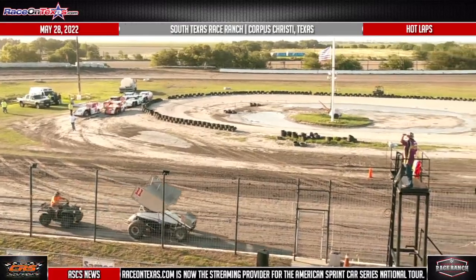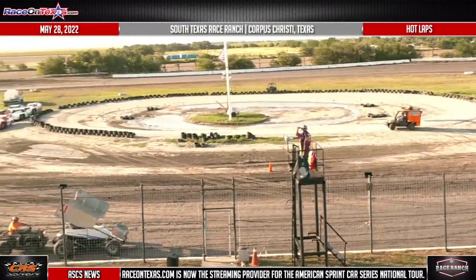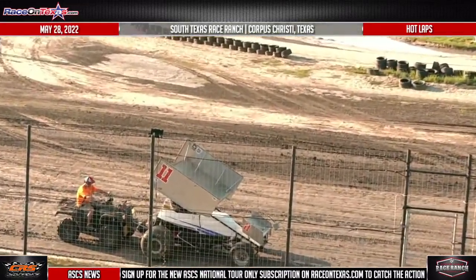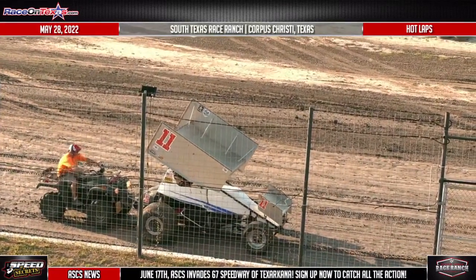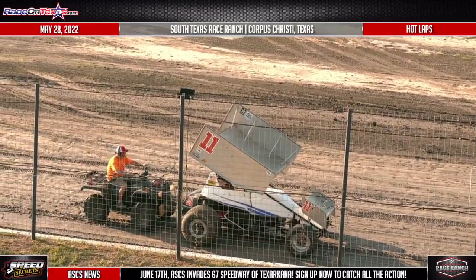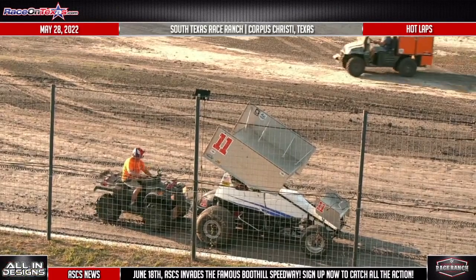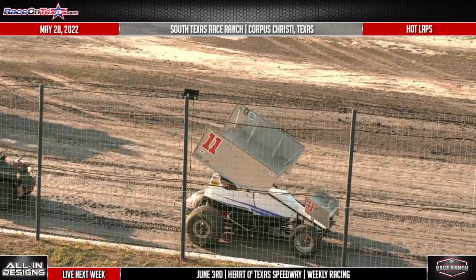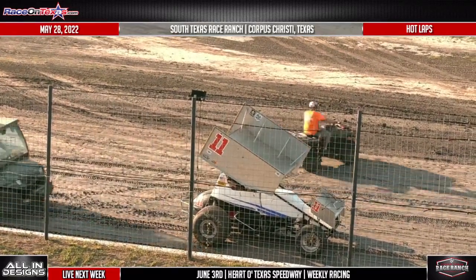All right, you can see these guys need a little help getting going. That's a direct drive car, so they don't have a starter in them. So they're going to get a push to get going here. And, yeah, a little bit of a wet track here. Having a little trouble getting that one pushed to get started. Going to need something a little stronger than that to get that one going, it looks like. All right, help to the rescue. Get that 11 car pushed off and rolling, hopefully.